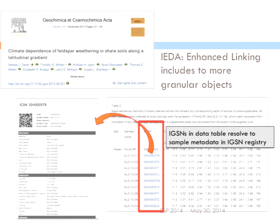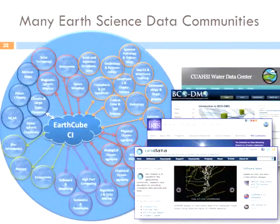So the problem really gets to be the diversity of data repositories and data communities when you think of domain-specific repositories. They are highly relevant, but how does a publisher interact with that many communities? This is a graph from the EarthCube effort as well, showing how many different individual communities there are, and I've put on the side a few of the bigger data facilities that the National Science Foundation currently supports.